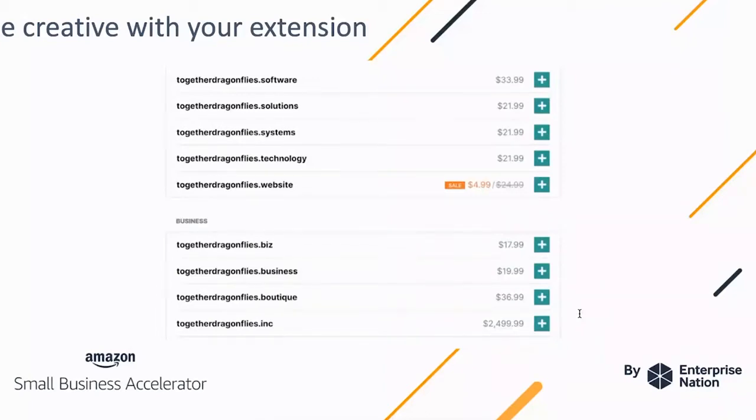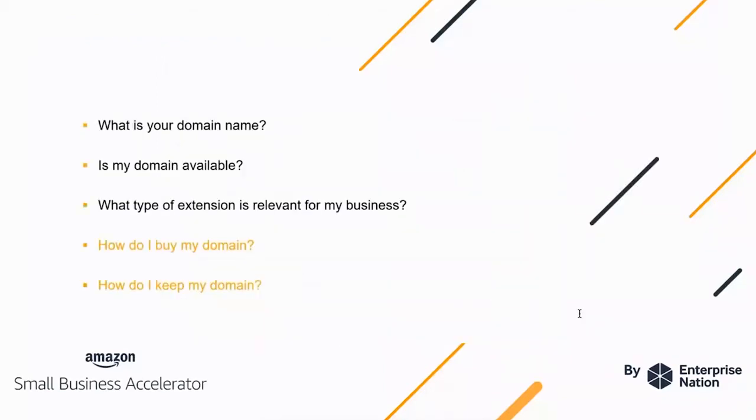So here, for example, this is Together Dragonflies, which is a marketing business. Now, this actually would work well if it was, say, .solutions or .technology. So there's quite a few different options that you can look at that might resonate with your business and make it easy for people to find you online.